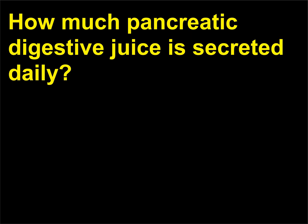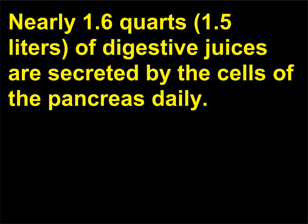How much pancreatic digestive juice is secreted daily? Nearly 1.6 quarts, 1.5 liters, of digestive juices are secreted by the cells of the pancreas daily.